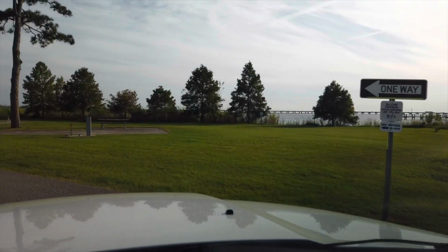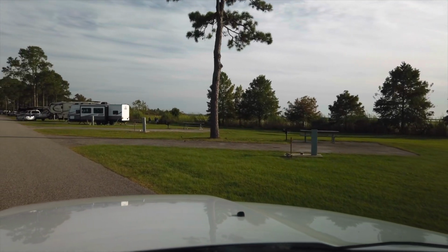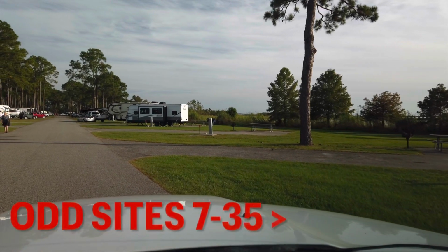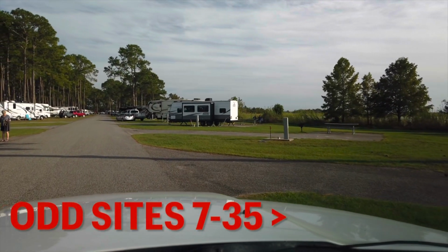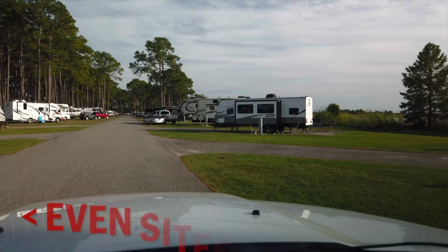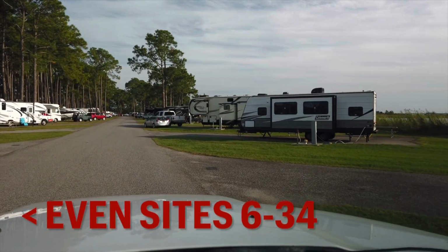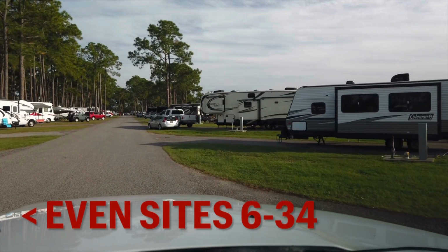This first site we come up to, and I think all sites have full hookups. Yes. 20, 30, and 50 amp hookups with sewer hookups and water. And all of them seem level front to back, side to side. Oh, they're so nice. All of them have picnic tables. 9 on the right. We must be doing odd on the right and even on the left.